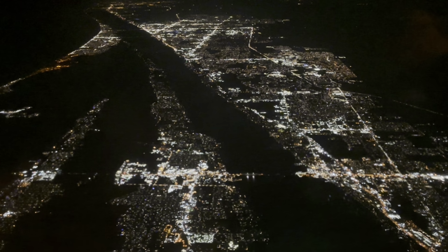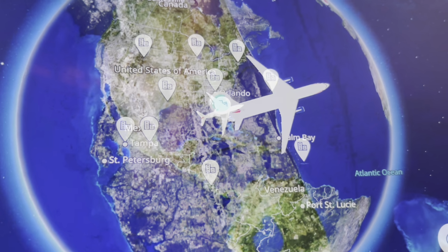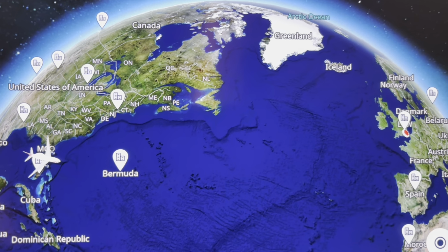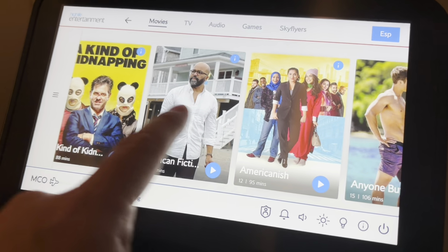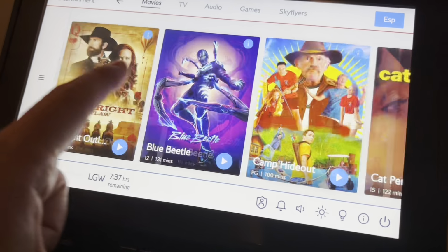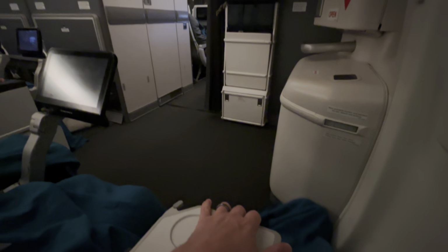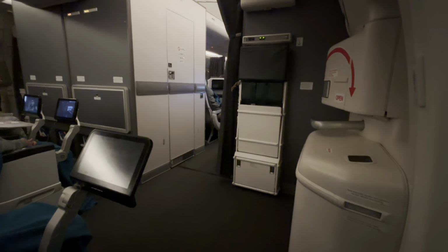Florida coastline, miss you. Well, it looks a long way, but nothing compared to my flight to Bali. Get in my tum. And you'll notice the two seats next to me actually have unlimited legroom, whereas I've got the bulkhead.